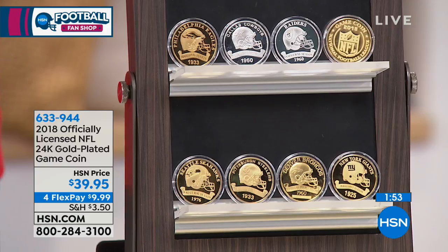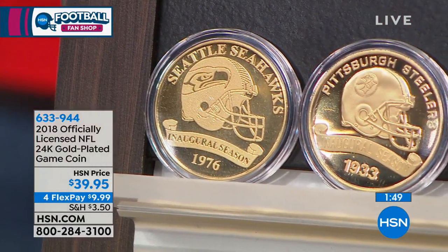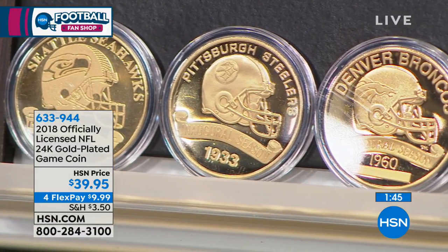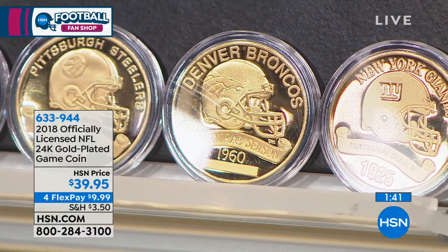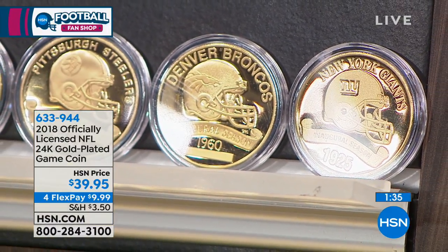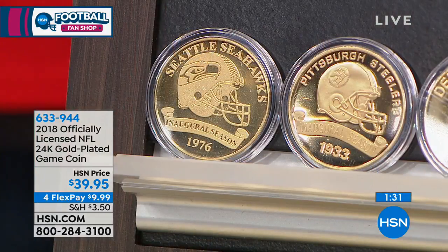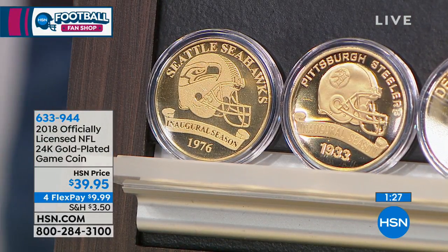You're a collector of things. We've had the picture with the autographs. Same company here. Just a beautiful way that's limited edition that you can get it. And tell me about the dates we're seeing on each of these. Yep, those are the established dates of the team. So in 1960, that was when the Broncos started. We just saw the Steelers, 1933, I believe. Wow, that's a long time ago. So all of them will have that specific inaugural season underneath with the date as well.